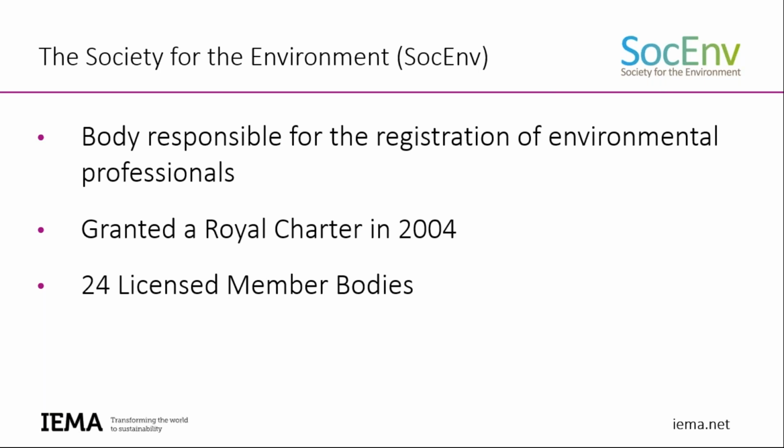So if we firstly take a quick look at the Society for the Environment, who are namely known by their acronym SocEnv. For those who may not be familiar with SocEnv, they are the custodian of the registrations REnvP and CEnv. Ultimately, SocEnv are the body responsible for the registration of environmental professionals. In 2004, SocEnv were granted their Royal Charter, and that allowed them to award Chartered Environmentalist status to experienced and dedicated environmental professionals. They do not directly award or assess individuals for any registration status.